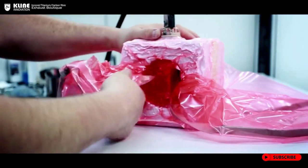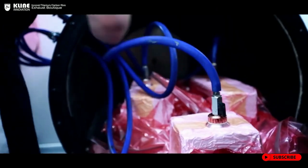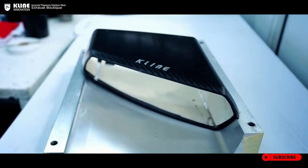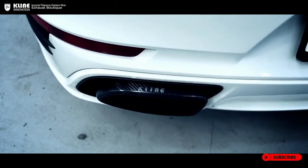Carbon fiber parts are produced using aerospace and F1 grade prepreg carbon fiber, cured in an autoclave at high pressure and temperatures for the ultimate quality, low weight, high temperature resistant parts. So let's see how it sounds.